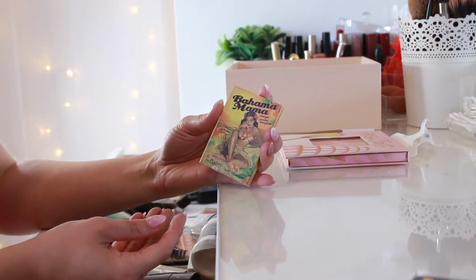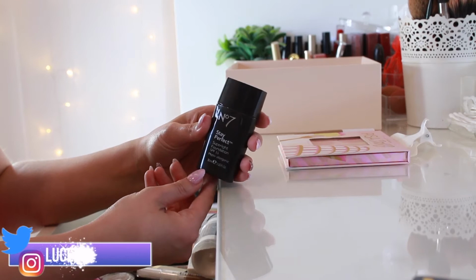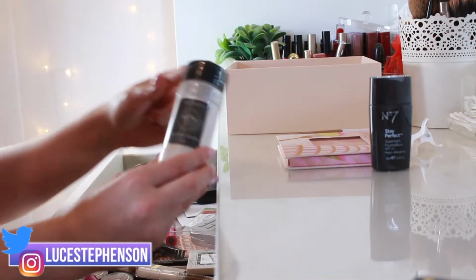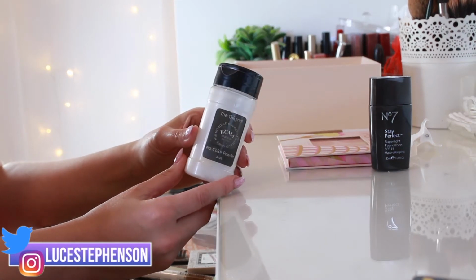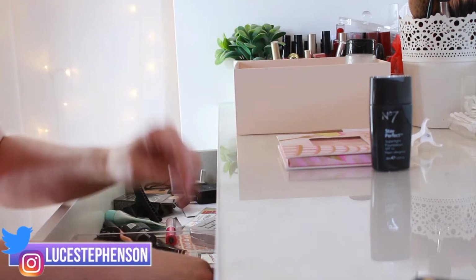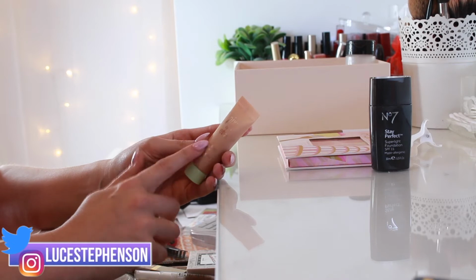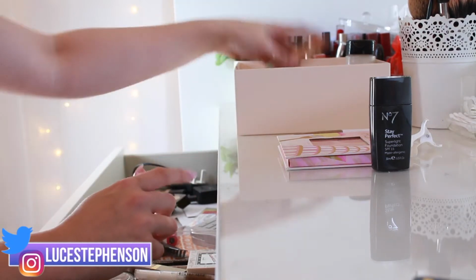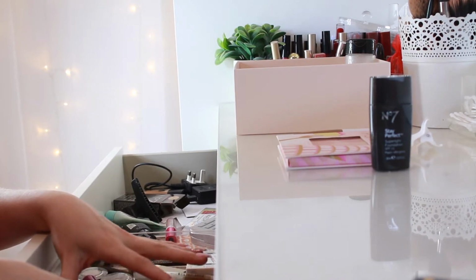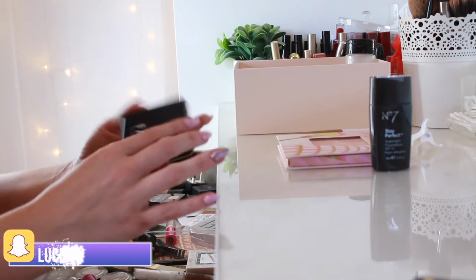Bahama Mama bronzer from theBalm can get put away now. My Number 7 Stay Perfect Super Light Foundation, which I absolutely love, is going to be staying in my everyday. Loose powder I do not have time for on a day-to-day basis, so this will be getting put back in my collection. Pixie by Petra primer. This is a lot of stuff from my Shop My Stash series that I didn't get a chance to get off the ground fully. So this is another reason why I want to organise all this, so that I can actually get back into doing my series and stuff like that.